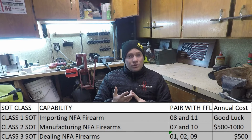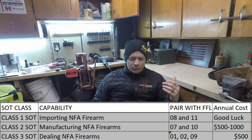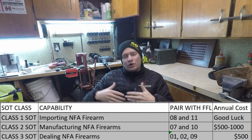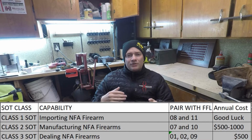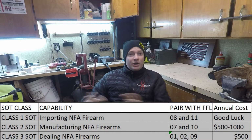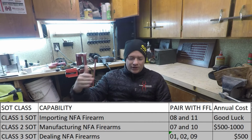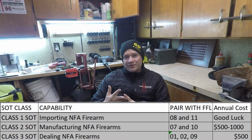There's the Class 2, which would pair with an 07 FFL or a 10 FFL. So with an 07, at that point you can not only manufacture regular firearms, but you could also manufacture NFA items such as suppressors, fully automatic weapons, any of that stuff. There's processes and ATF forms and tons of stuff that you have to do that I'm not discussing today. So don't just go out and manufacture this stuff. Go through the process. But a Class 2 SOT paired with an 07 FFL is a pretty powerful combination.